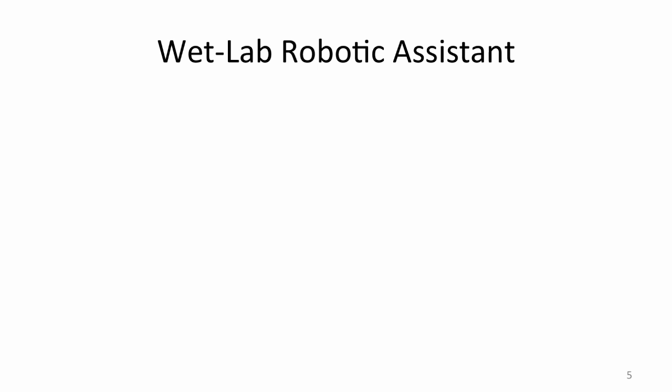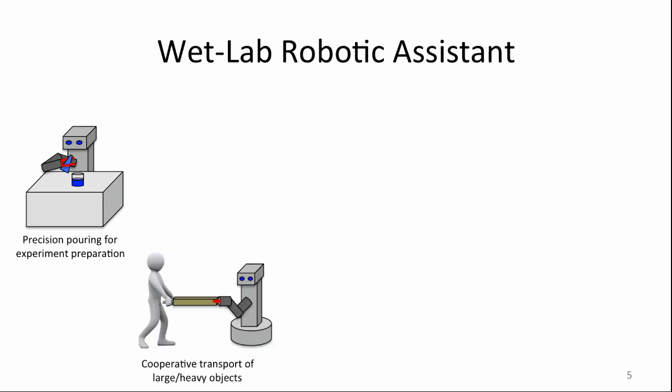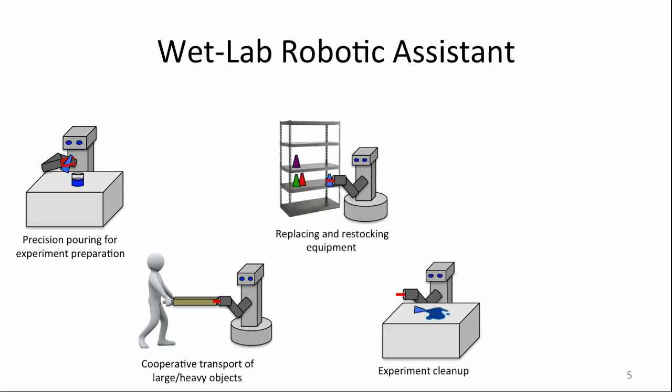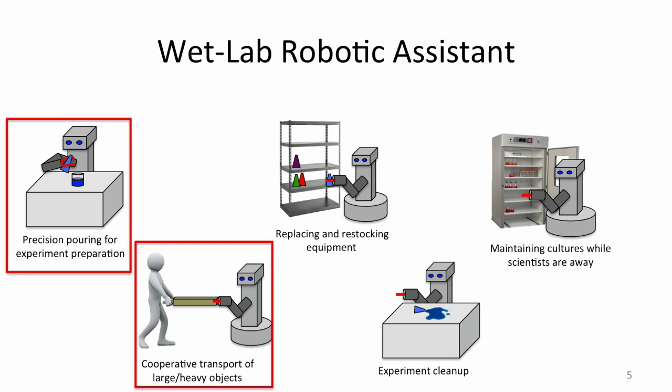This was motivated by a pharmaceutical company in Pennsylvania, and they approached us and told us some cool things they'd like the robot to do. And in my thesis, I was able to address a few of these tasks. Some of the things that they were interested in were precision pouring for experiment preparation, cooperative transport for large and heavy objects, replacing and restocking equipment, experiment cleanup, as well as maintaining cultures while scientists are away. I did not do all of these in 6 years. I was able to focus on these two, precision pouring and cooperative transport.